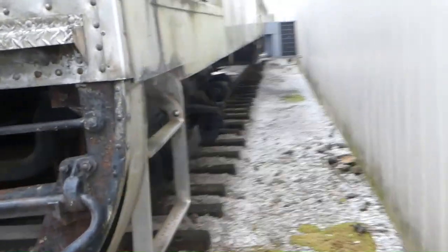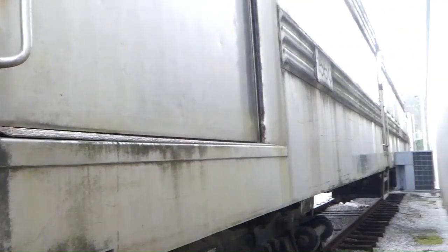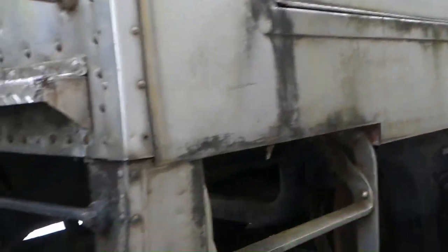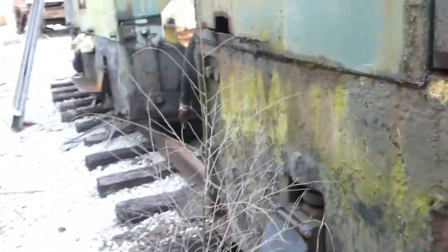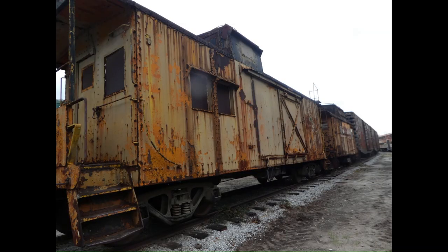And this car here was a post office car. I guess it carried mail. So could packages. I don't know if they had packages back then or not, but I'm sure they did. But, you know, I'm pretty old, but I don't remember.